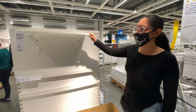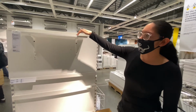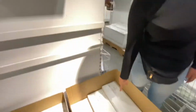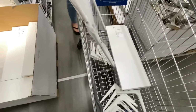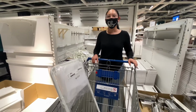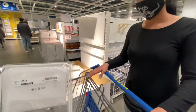So this is the shelf that I want in my room. It's like $2 for this, the wooden piece, and this piece. So I got 6 of these, and then I got 12 of the brackets. And I'll probably get the screws from the hardware store. And I'll put all my stuff on there.